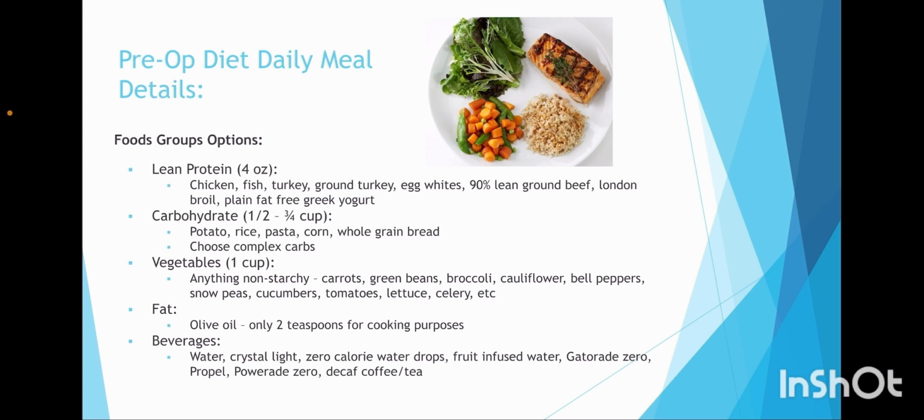You can have half a cup of a carbohydrate, which involves rice, potatoes, pasta, corn, or whole grain bread, basically complex carbohydrates. You are allowed a cup of vegetables, which is basically anything that's non-starchy. Carrots, green beans, cauliflower, bell peppers, snow peas, cucumbers, tomatoes, lettuce, celery, etc. These are also the type of vegetables you are allowed to nibble on throughout the day. The only fat you are allowed to add is 2 teaspoons of olive oil when you are cooking your meals. It is basically just to not burn the food.